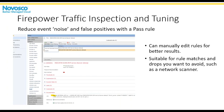Setting it to generate events triggers the rule, but because it's set to a pass, it allows the traffic through. By doing that simple process, and I'm very happy to send anyone the details of that if they like, you can start to manually remove the false positives you'll be receiving in your network, because everyone's going to be getting them, of course you are. If you manage your own Firepowers yourself, you'll probably have a number of these that you've found really irritating, and this is a really great way to get rid of them.